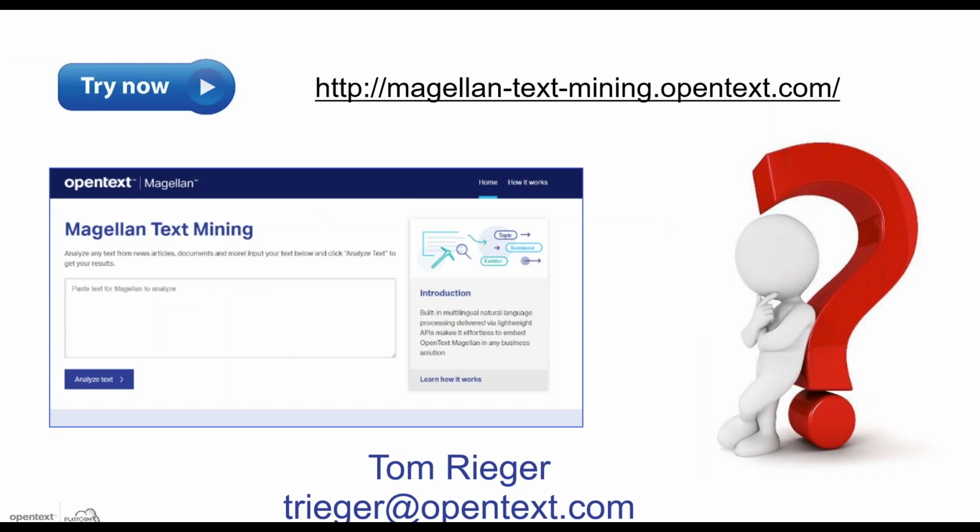So with that being said, everyone, and Tracy, I'll let you have some parting words as well. You can try Magellan out at textmining.opentext.com to appreciate how we can automate a lot of this interrogation that the Metalytics engine in Archon can do for you.